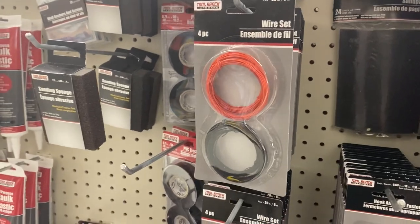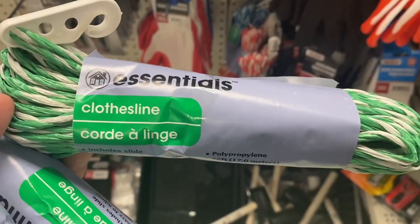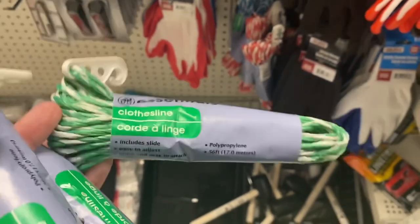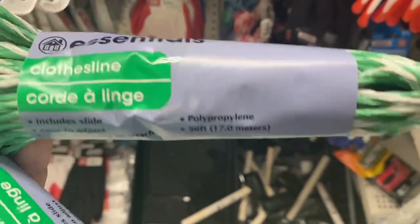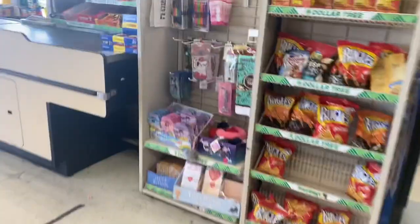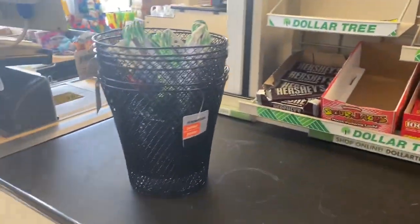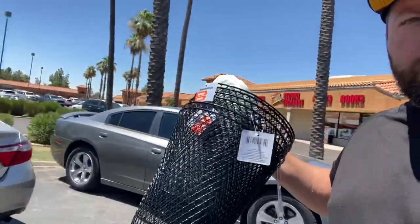for bait. I was gonna use some carabiners or something to put these together, but I think I'm just gonna use some of this wire, and then some 56 foot long clothesline. Alright, so it came out to be $14. So we'll give her a shot.